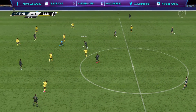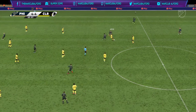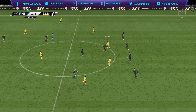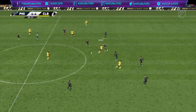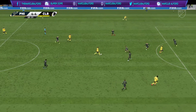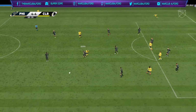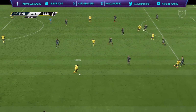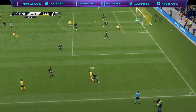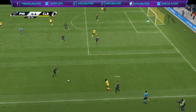Alejandro Bedoya. Committed challenge. Artur. Nagby. Got attacking possibilities. Opportunity to deliver the cross. Ball's gone.